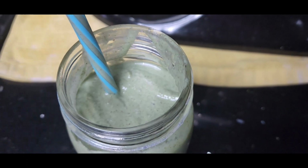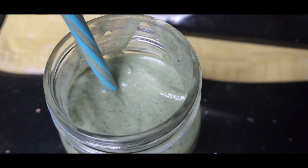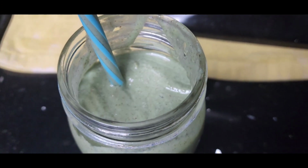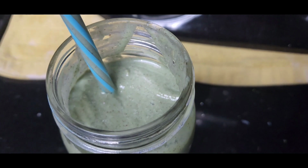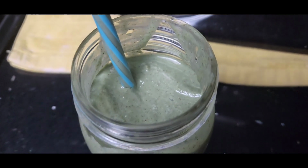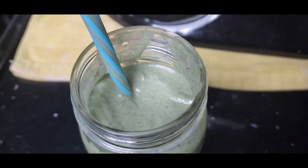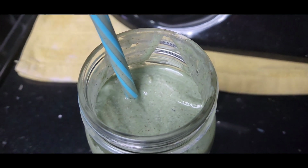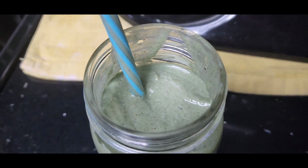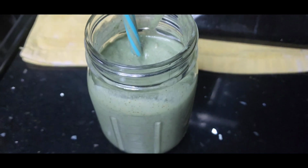I mean, all the other ingredients in the smoothie are good as well. We have our dates, we have our coconut water. We use the coconut water instead of the milk. I include some spirulina, some sea moss, hemp seeds, everything.